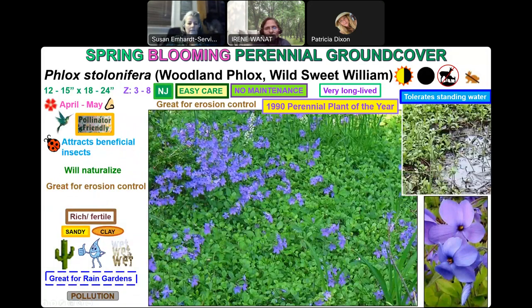Oh, the pole. Okay. This is that plant that I showed you that was in water. And this is what the blooms look like. It also comes in the pink and white. A really wonderful plant. It spreads nicely.